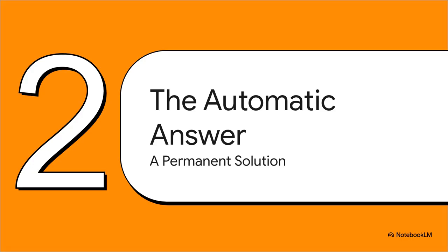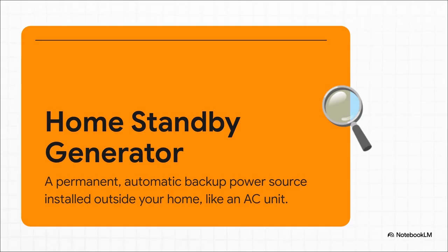Okay, but what if that moment of darkness, that panic, what if it lasted for just a few seconds? What if the power came back on before you could even fumble around and find a flashlight? Well, there's a permanent solution that makes that exact scenario possible. Let's dig into it. So what is this thing exactly?